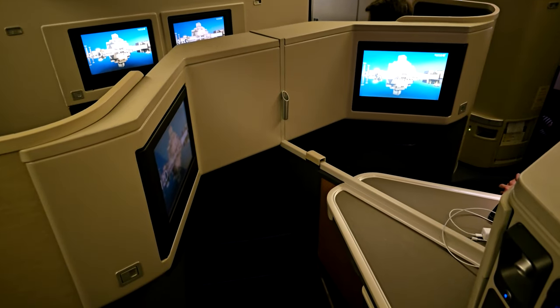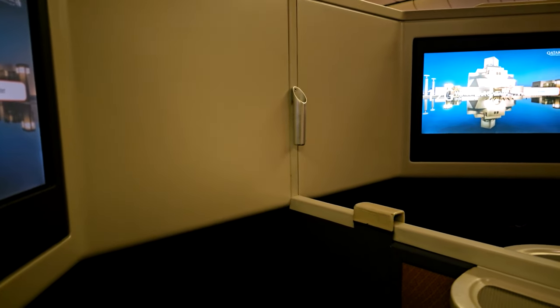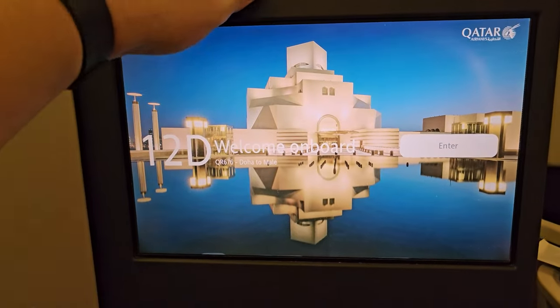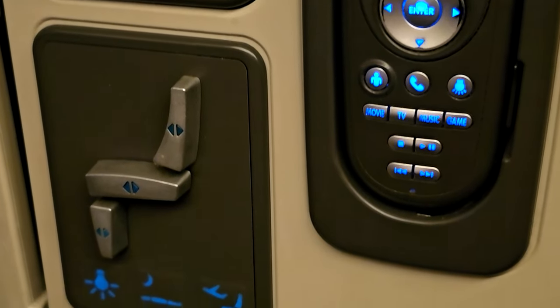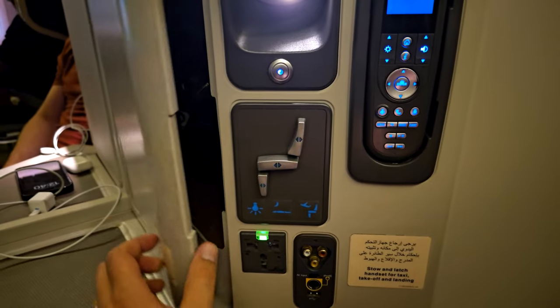It was on the tech side that this plane really showed its age. These monitors were just not as sharp and clear as the other ones on Qsuites, and they pulled out closer to you. All the controls worked, they were just not as fancy looking as what we were just on a few hours before. Storage was adequate, and it contained your bottled water and headphones.